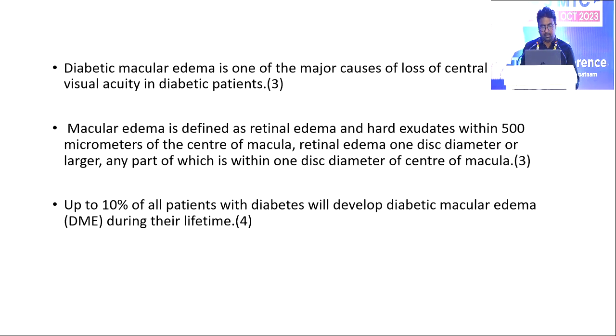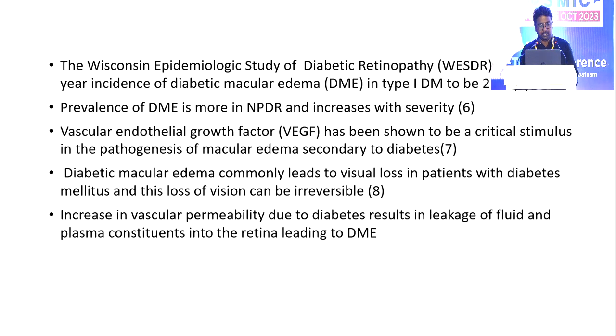Clinically significant macular edema is defined as the retinal edema and hard exudates within 500 micrometers of the center of macula, and retinal edema of one disc diameter or larger, any part of which is within one disc diameter of center of macula. Up to 10% of all the patients with diabetes will develop diabetic macular edema during their lifetime.